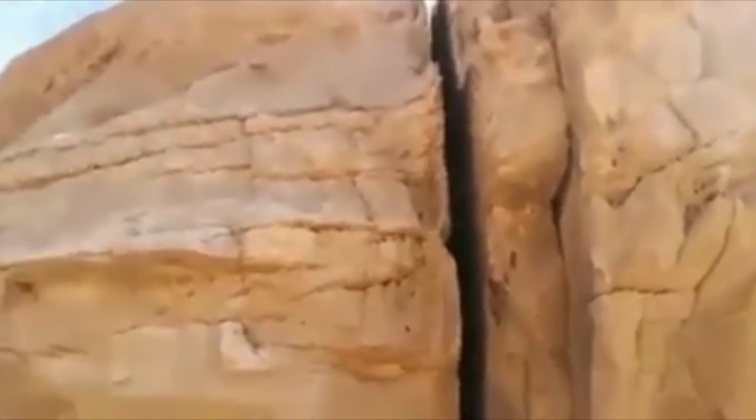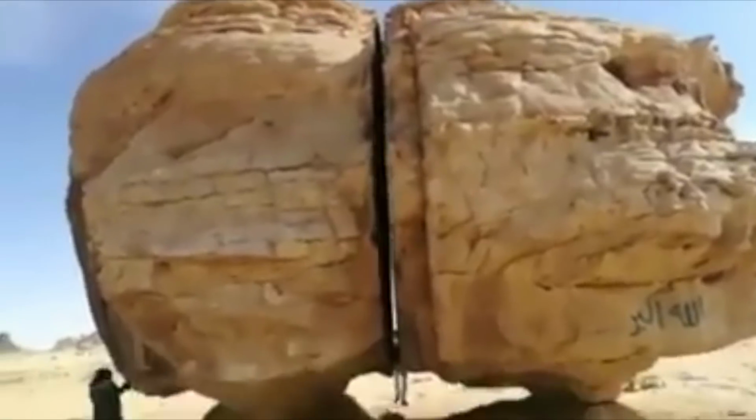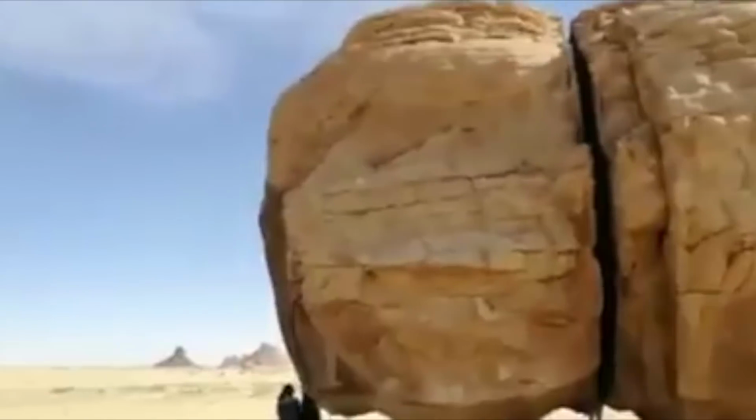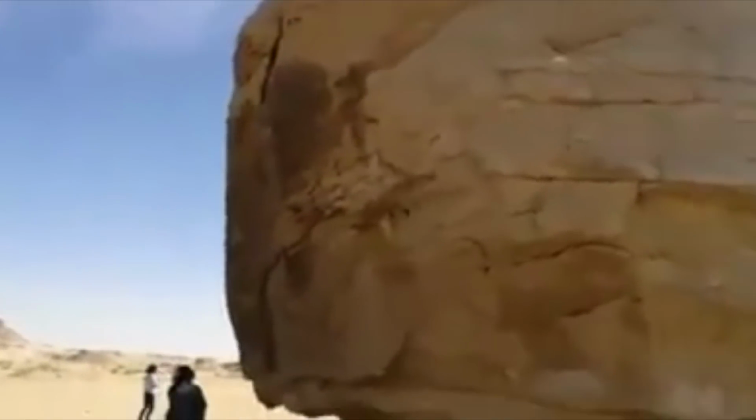Some experts suggest that a tectonic shift from beneath the earth and under one side of the rock caused it to split in two. Other theories suggest that the split of the rock is a fault line or erosion over time. Besides those theories, there's been speculation surrounding the possibility of a supernatural explanation.